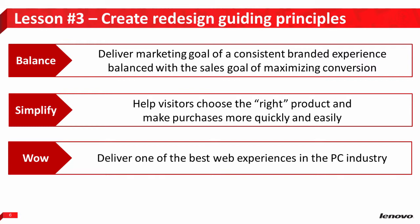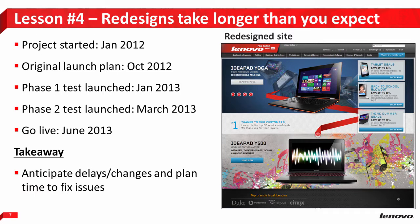So it's going to take longer than you expect, so you want to anticipate those changes and those delays. You can't anticipate everything, but at least plan some buffer into your schedule, especially when you're doing the testing. For us specifically, because it was such a dramatic change, we actually had to maintain 2 different websites. So you have to maintain all of the content in both places. And we have a lot of products that come in and out of the site on a regular basis, so we had to make sure that we were putting that information on both of those sites.